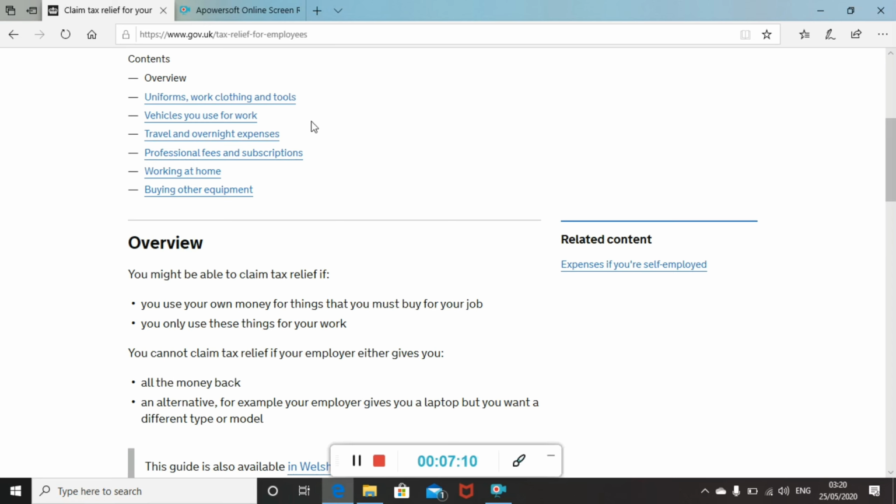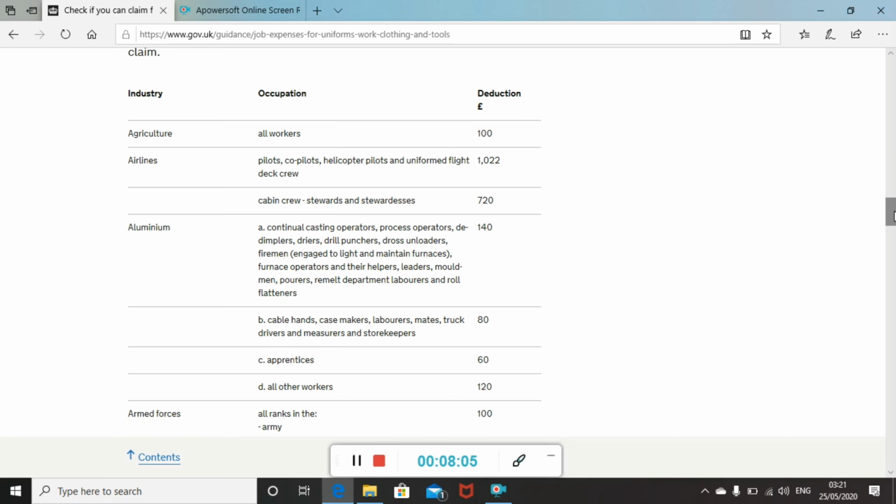So luckily, they've done the hard work for us, and they've generated a list of professions who can claim a flat rate allowance rather than going back and keeping all your receipts. This means you don't need to prove anything, you don't need to keep receipts or provide any proof. Now, this table shows the allowances that HMRC have calculated, and they are to cover your uniform and your tools.